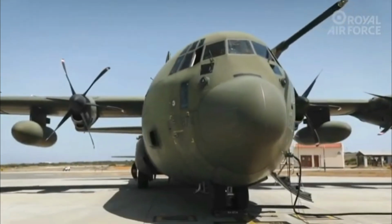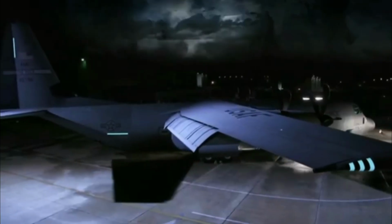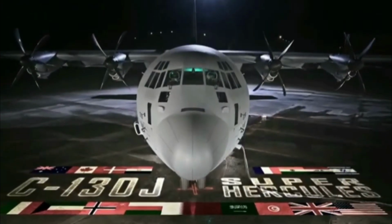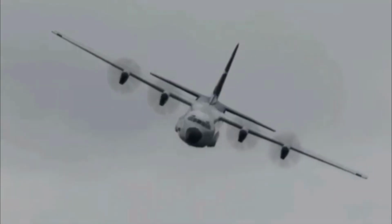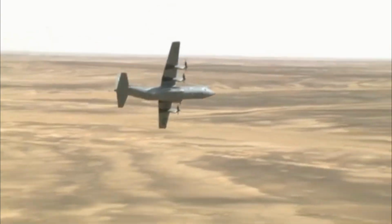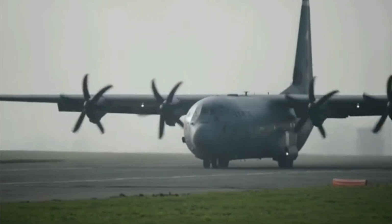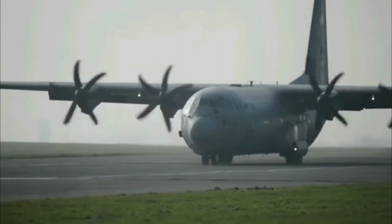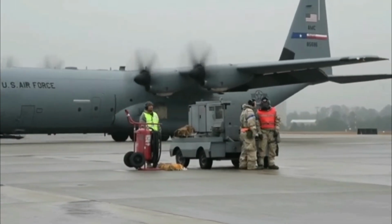The C130J is powered by 4 Rolls-Royce AE 2100D3 turboprop engines. Each engine produces 4,600 shaft horsepower. The C130J has a maximum speed of 440 miles per hour. The range and maximum altitude vary depending on its payload and mission. However, with a full payload, the C130J has a range of over 2,417 miles and a maximum altitude of 40,000 feet.